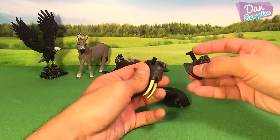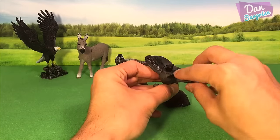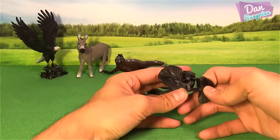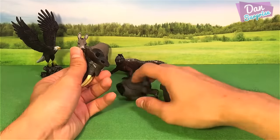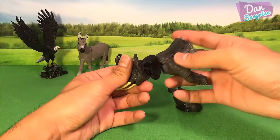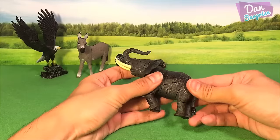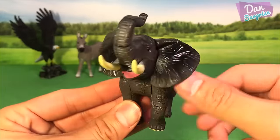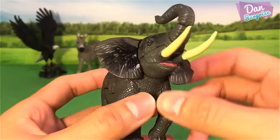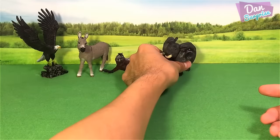The next one, let's see, what about this? We have an elephant over here. Let's try to fix up the ears. How do we do it? Okay, like this. And this is the body, the back of his body. So we have an elephant over here. This elephant has two really long tusks and it's looking really awesome.